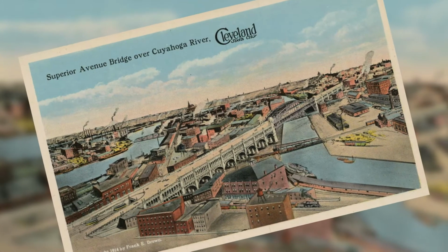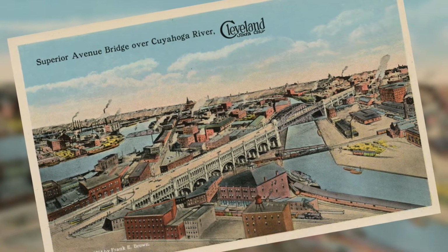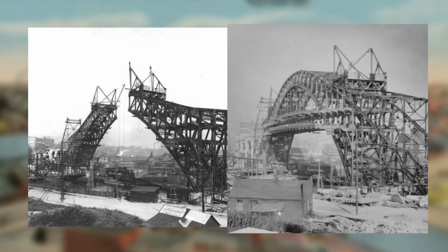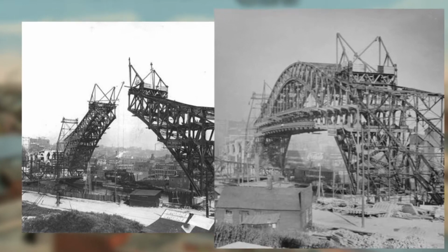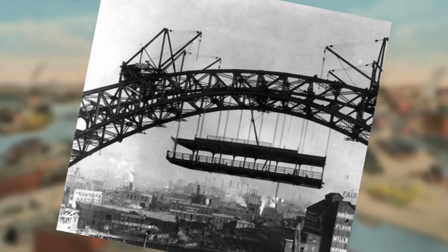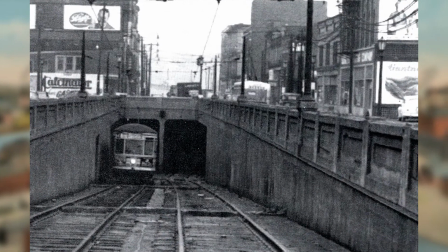Built from 1914 to 1918, the Veterans Memorial Bridge was the largest double-deck concrete reinforced bridge in the world. Boasting a beautiful view over the Cuyahoga River, the bridge gave Cleveland a modern sheen that it reveled in. The lower level had 4 streetcar tracks and 6 stations attached to it.